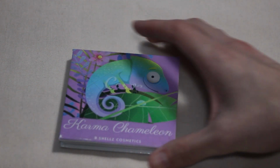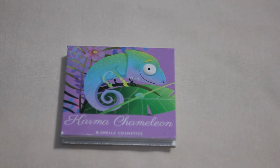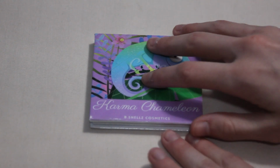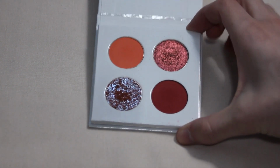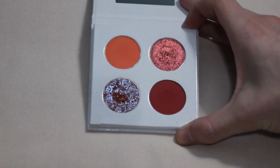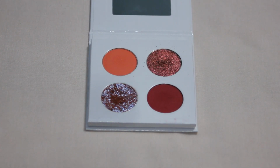Next up is most likely to be famous, and for that I chose the beautiful Shellz Peach Chameleon palette. So here is what this palette looks like on the inside. So you get two matte shades and two beautiful duochrome shades. And the reason I chose this as most likely to be famous is because this is not a brand that I've heard a lot of people talk about, but I feel like they deserve so much more recognition than they get.